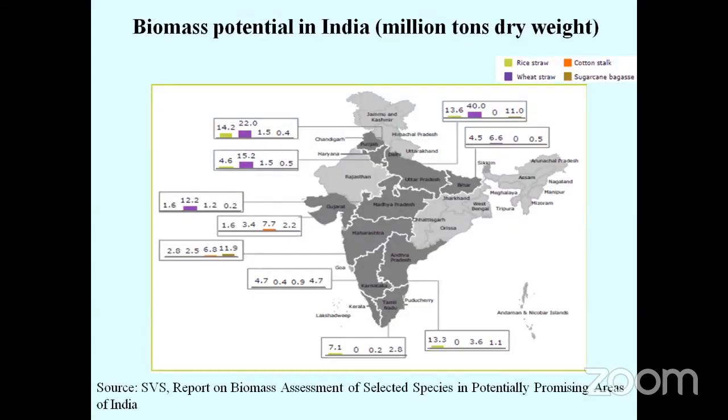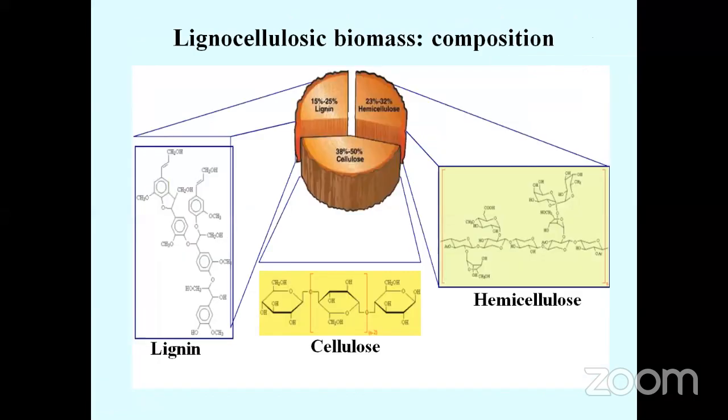These are the overall distribution of biomass in different parts of India. Mainly rice straw, cotton straw, wheat straw and sugarcane bagasse are used for bioethanol production, and these are distributed throughout the different states of India. Lignocellulosic biomass is mainly composed of lignin, cellulose and hemicellulose. Lignin is a polymer of phenolic units, cellulose is a polymer of glucose, hemicellulose is a polymer of pentose and hexose sugar. These three components together make up about 80-85% of the total weight.